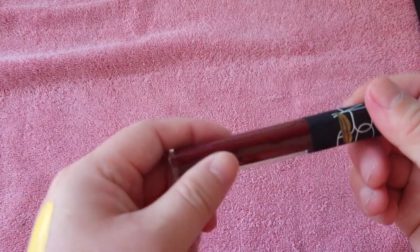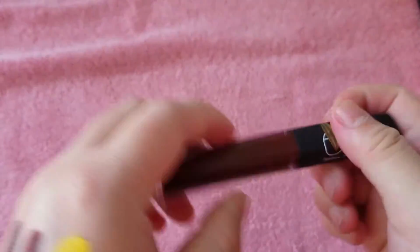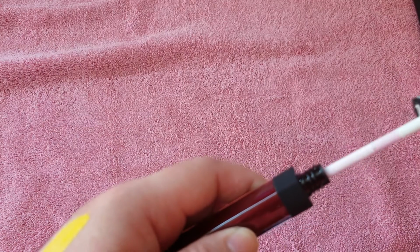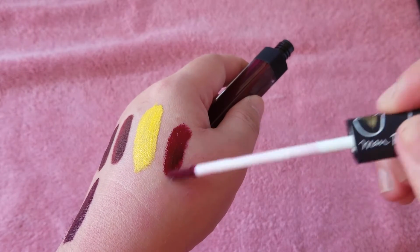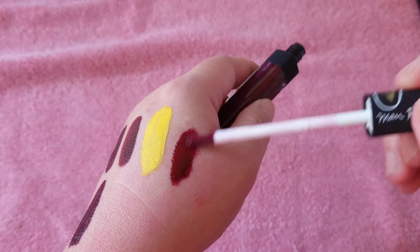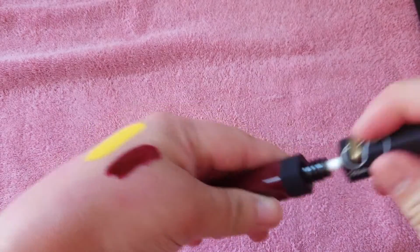Here is a NARS in the Man Ray collection. Kiki. I think this is like a high shine gloss or something. Ooh. It's sticky, but it's a really nice shade. Nice glossy red.